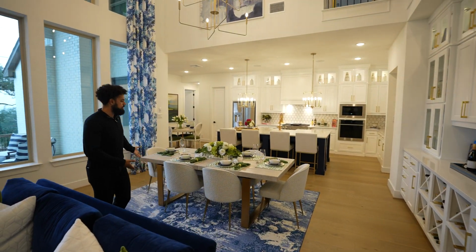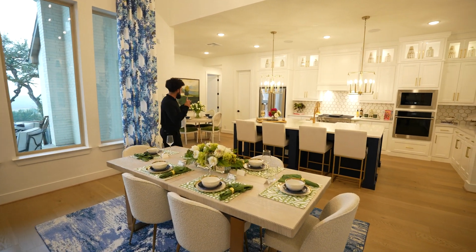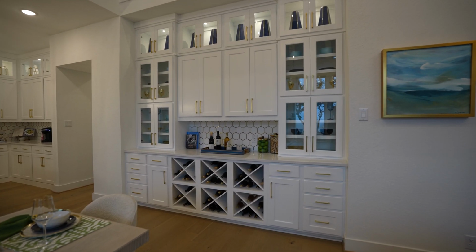So again, just a really nice open concept down here. They probably underutilized the space with this particular table. It is only a 6-seater. You could probably get an 8-seater, no problem. But again, you do have multiple areas to eat in this property. And then I love how they have this buffet here, utilizing the space really well.